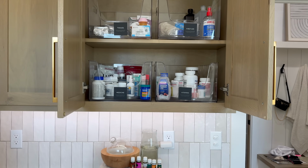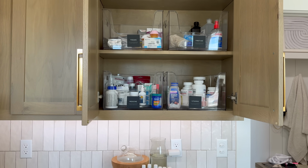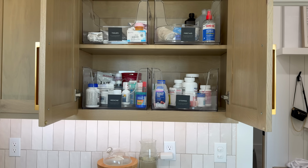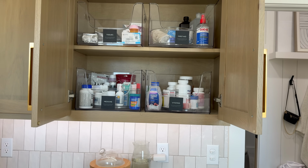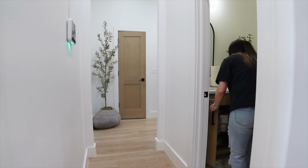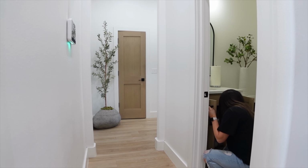And then for medicine, that's how we do it. It just functions really well. Everyone knows where they can get it, and I feel like for the most part it kind of labels you into, at least you know which bin to look into.